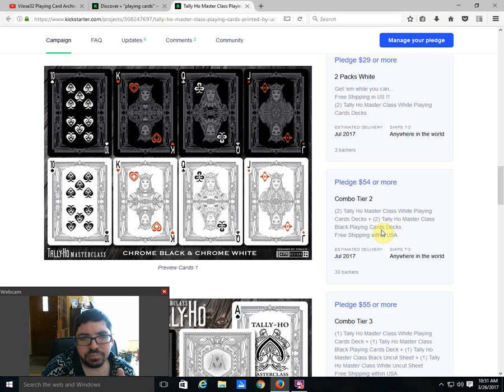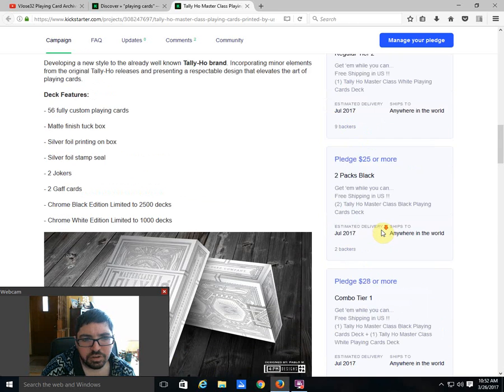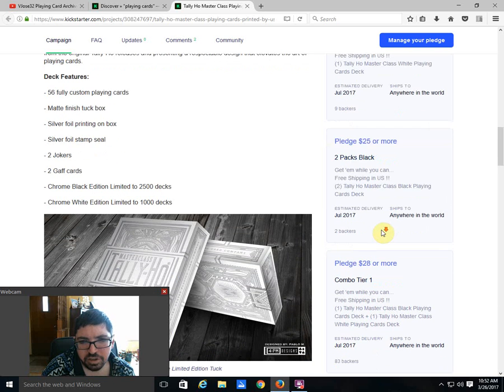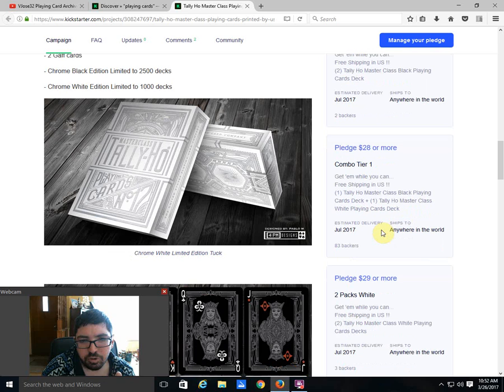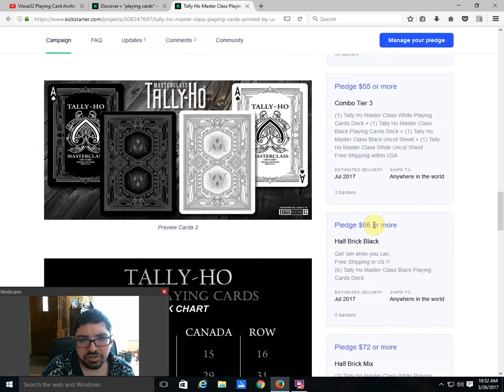There's a bit of a lack of color as far as I'm concerned with the artwork. It's just black and white. The black edition is 2,500 decks. The white edition is 1,000 decks. Those are a hell of a lot more limited than the Bicycle Premium deck that we just saw. The back design, it's fine.